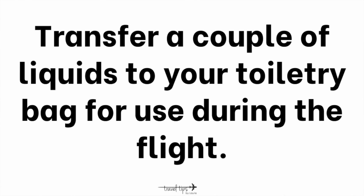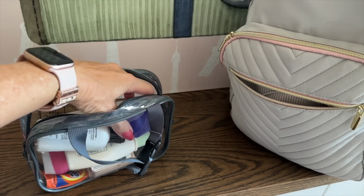One tip is, after airport security, I can then transfer my moisturizer or eye drops that I might need mid-flight, transport them from my liquids bag to this outer pocket that's easily accessible during the flight.